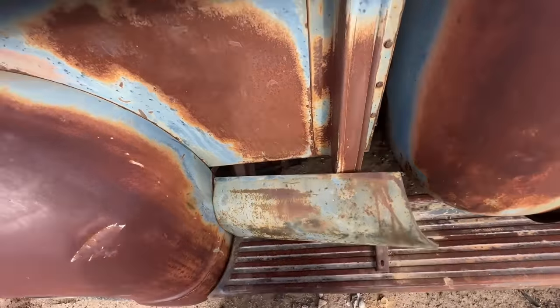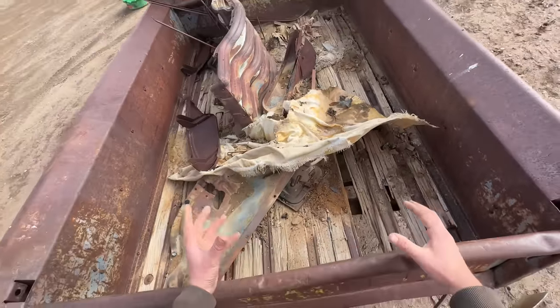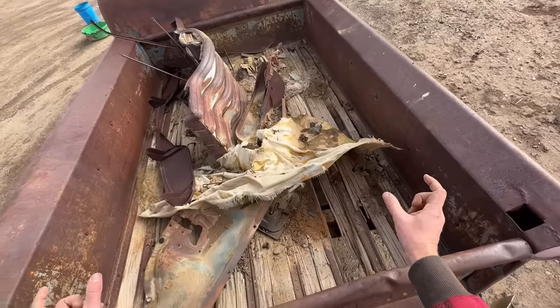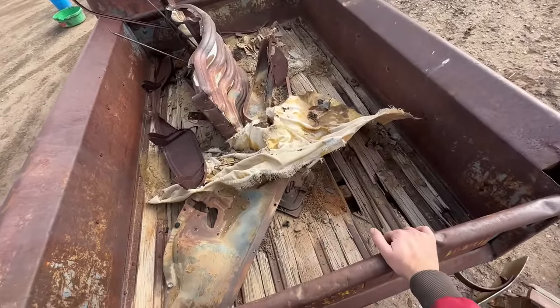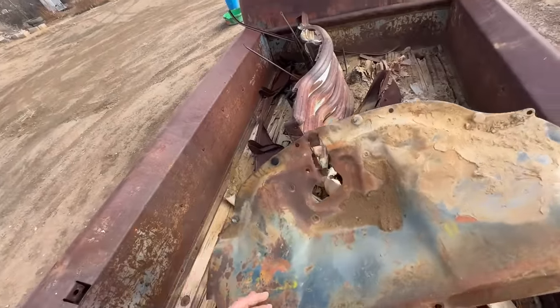It goes there. The way they made these is they had wood slats in the bed, but what's crazy is they had wood blocks that they bolted the bed to the frame with. I know this because my GMC over there is the same body style as this one, and I remember doing it. And those wood blocks, they rot out. They didn't use steel. Why wouldn't you use steel?